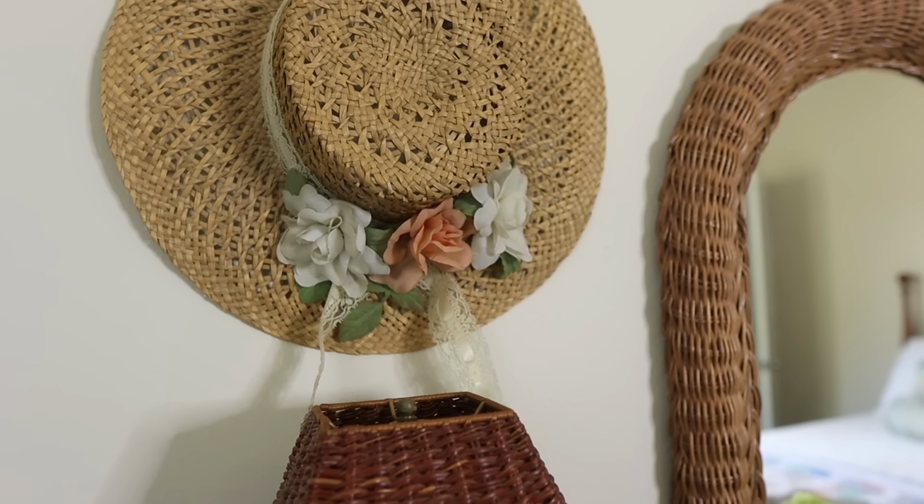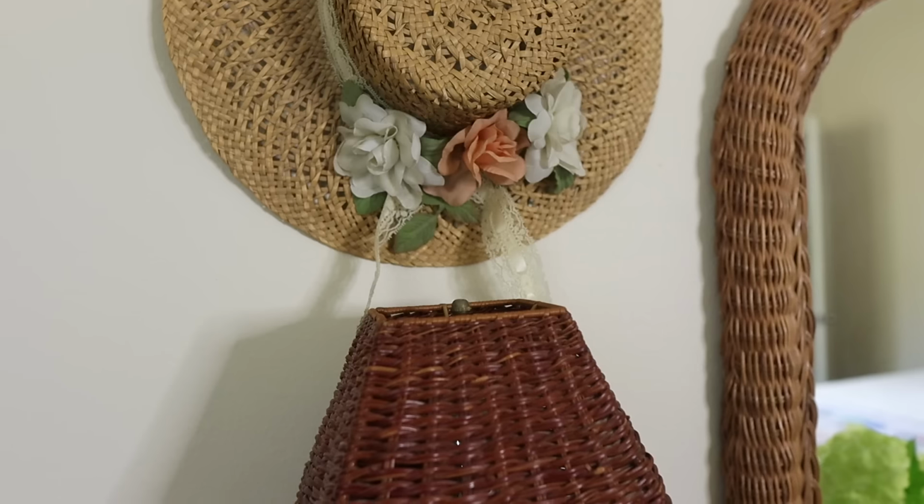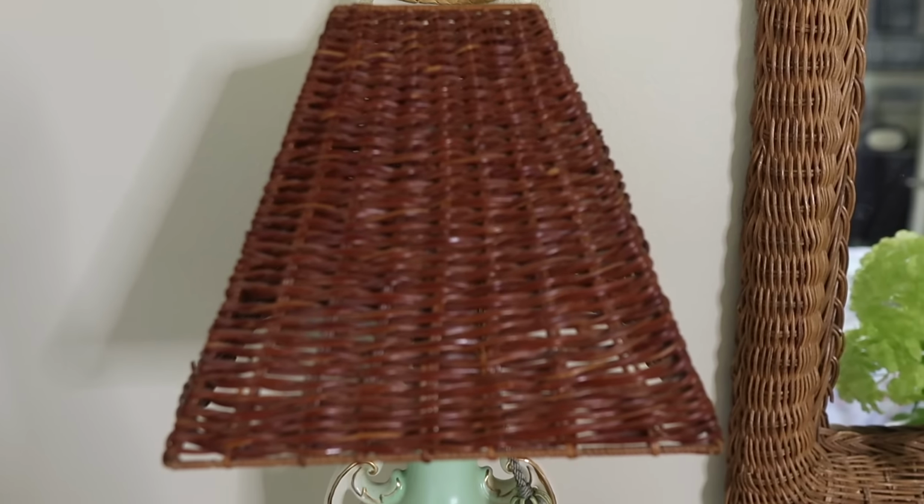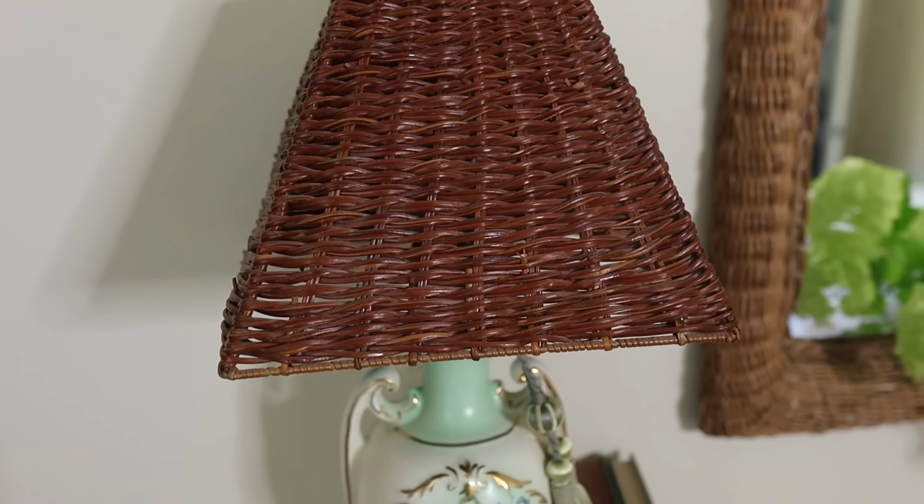And then I hung the hat here above the lamp. I shared this lamp in a recent video, again, another bins find, but remember, I'm still waiting to find the perfect lampshade for it, so this one is just temporary.